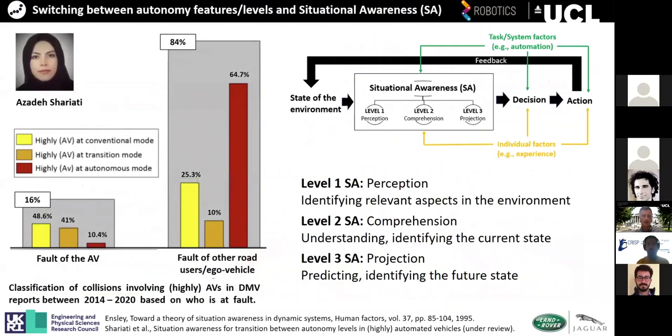In order to get a sense of how a transition between different levels of autonomy impacts road safety, my colleague will go on from here now. So Jakub. Hello everyone. I'm Jakub and I work with Jan, and I'll just quickly talk to you about the work we've done on measuring the situational awareness of the driver.